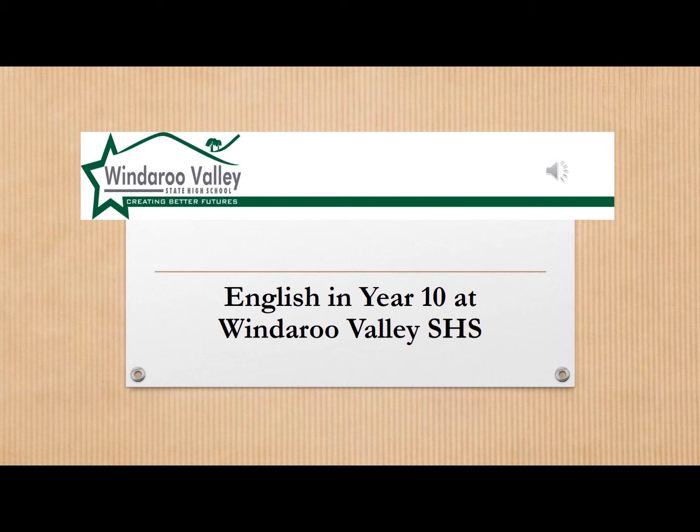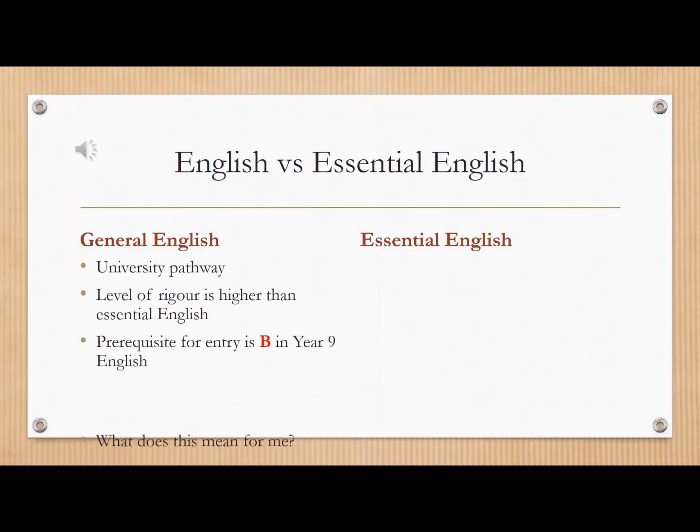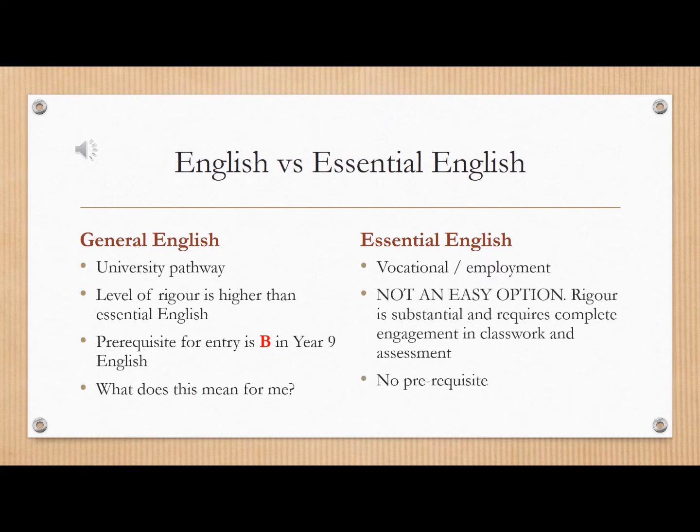I'm here today to talk to you about what Senior English looks like in Year 10, 11 and 12. There are two levels of Senior English studied at this school, both with substantial levels of rigour. Firstly, let's have a look at General English.